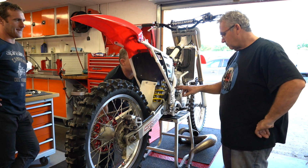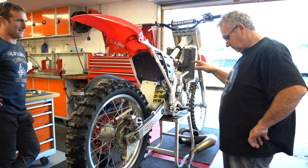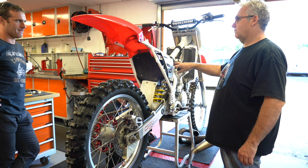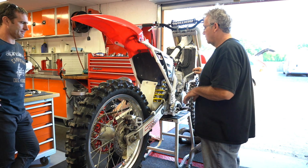What's this hole in the frame for? There's a hole in the frame, yeah? The headstay we got doesn't line up. Yeah. So the engine's in the wrong place in the frame. Yeah. The engine's actually sat like that.